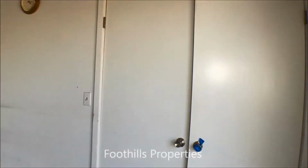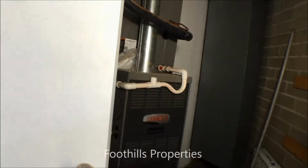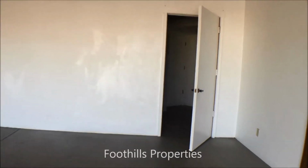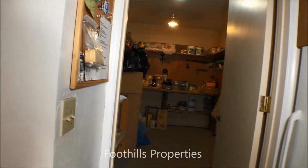The first place we'll take a look is in here. This is the furnace hot water tank room for this side of the house. There's others in the hall which I'll point out so that you know where they are as part of this visual tour. We'll walk straight ahead, and we're in a storage room. That goes, I believe, to the backyard, but it's locked and I don't have a key handy.